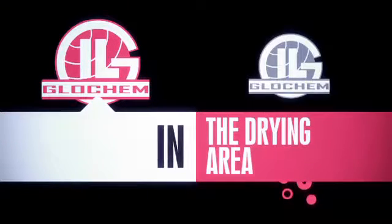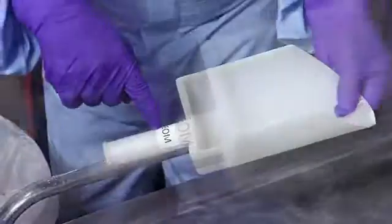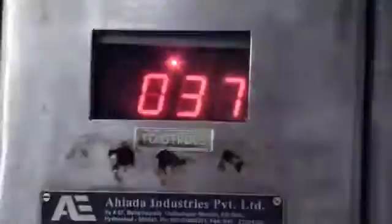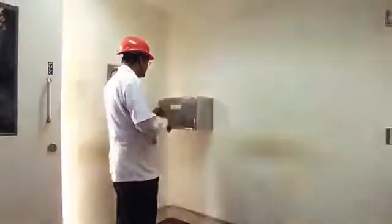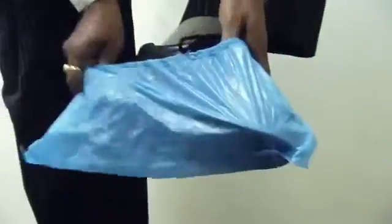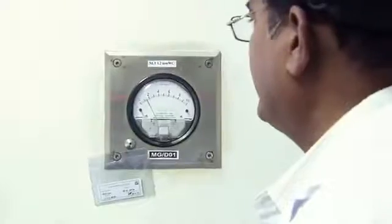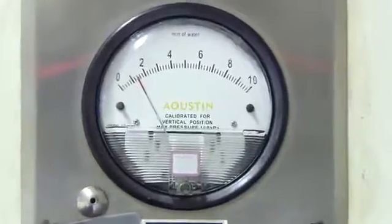You next move into the drying area. To start with, you wear a shoe cover over your shoes so as to not carry the dust into the clean room. Check the status of the magnahelic gauge and ensure that the differential pressure is within limits.